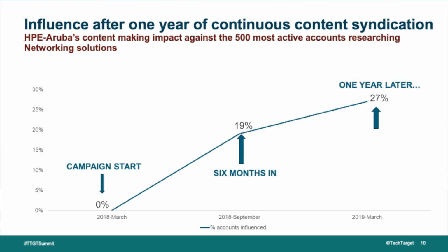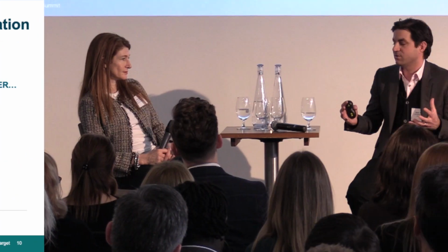So looking at some of the results of the campaign, obviously when we went live, Aruba wasn't influencing any of our audience. We took a look at the 500 most active networking accounts doing research on our network. And I think the trends are pretty impressive. It went from 0%, to 19% 6 months in, all the way up to the high 20s, and that's a lot of progress being made within the most active accounts doing research. Yeah, and one of the things that I'd like to stress about this is obviously it's a really pleasing trajectory and we expect it to continue.